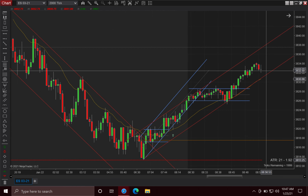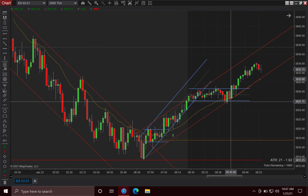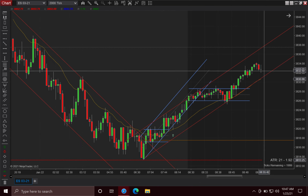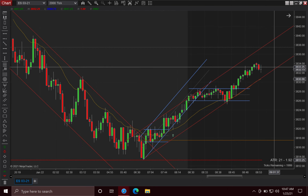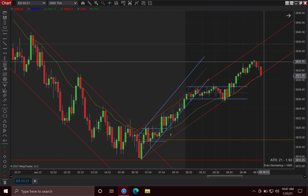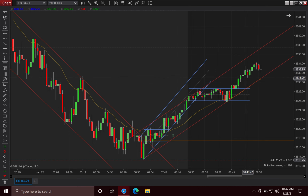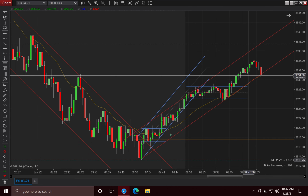If we break above any one of these bars, we're going to have a reversal pattern off this low. First attempt, second attempt. So I would be interested in buying above this doji right here, or even, well, not anymore, right? Because once we go below this higher low, the idea isn't as strong.